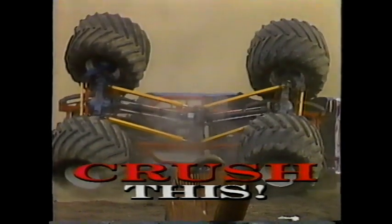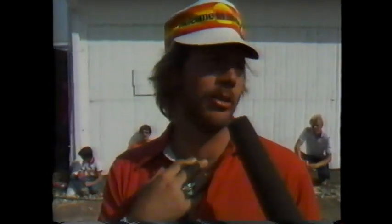Oh, it was absolutely super. There were some of the biggest trucks. I'm hoarse from yelling, honestly. I'm sorry. There were some of the biggest trucks I've ever seen here. It was absolutely phenomenal. Just absolutely phenomenal. I'm serious.